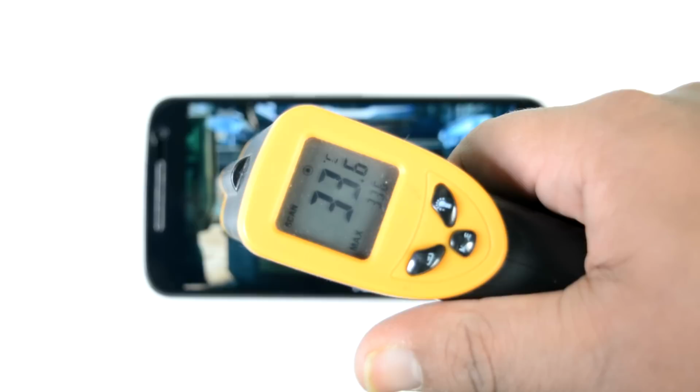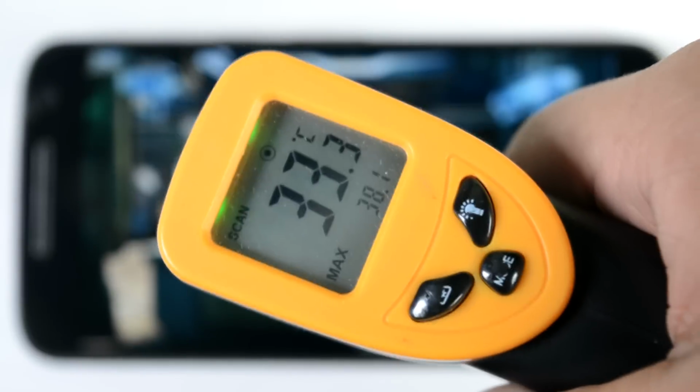And only for Moto G4 Plus, because it has had heating issues, but this time it did not go over 38 degrees. That's a big thing.